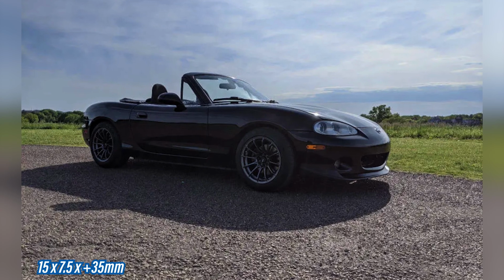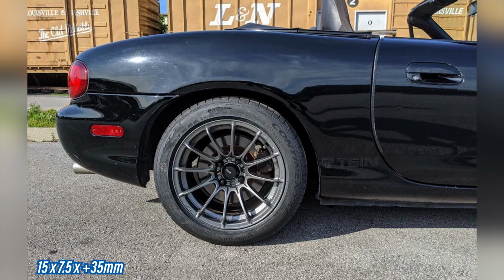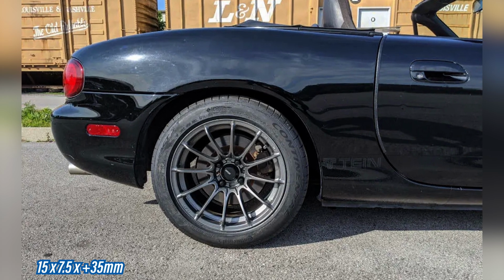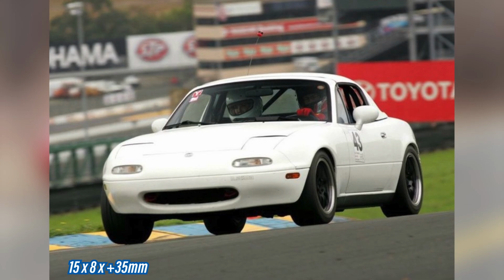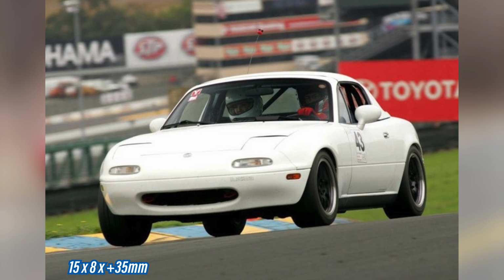So with all that aftermarket support, you're gonna clearly have some options when it comes to your wheels and tires. Majority of these fitments are going to be square. You're gonna see a lot of fitments that are gonna be 15x7.5, 35 offset all the way around, and that's gonna be a good fit for the car. You're also gonna see things like 15x8, 25 offset, or 15x8, 35 offset all the way around. Again, 15x8 at 35 offset is a better fit if you're not planning to do anything.